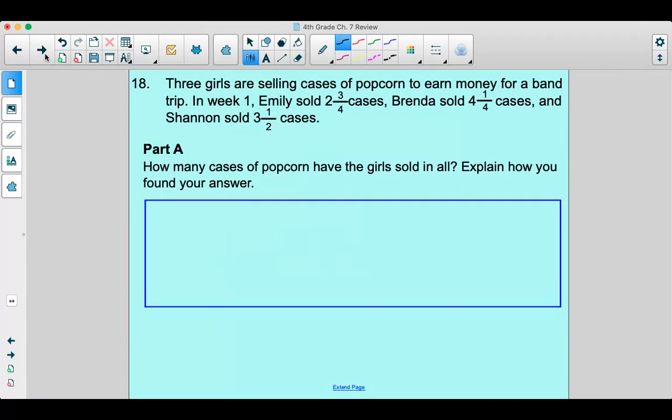All right, number 18. 3 girls are selling cases of popcorn to earn money for a band trip. In week 1, Emily sold 2 3/4 cases, Brenda sold 4 1/4 cases, and Shannon sold 3 1/2 cases. Okay, so we know the girls sold different numbers of cases. Part A, how many cases of popcorn have the girls sold in all? Explain how you found your answer.